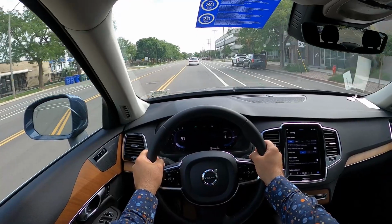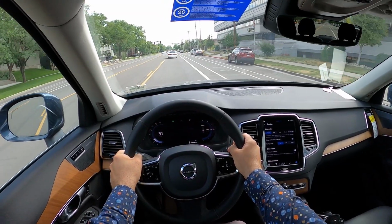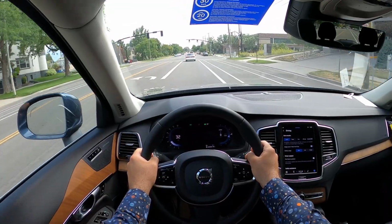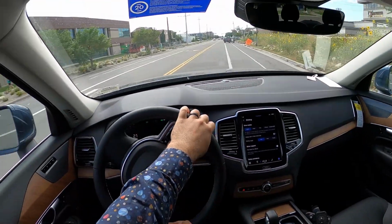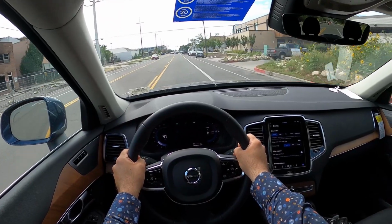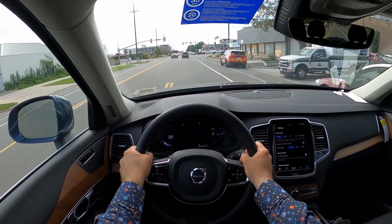But I mean, right off the bat, it does feel punchier compared to the B6 powertrain in the XC90. Definitely feels punchier than that. There is no doubt about that. Turn signal sound is pretty cool. This has this nice snappy sound. Handles pretty well for being a 3-row SUV. Again, the ride quality is good, and this is not the air suspension model, so I think that's impressive.